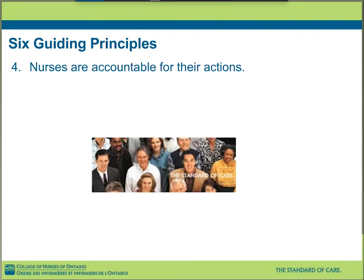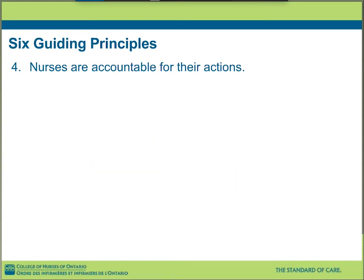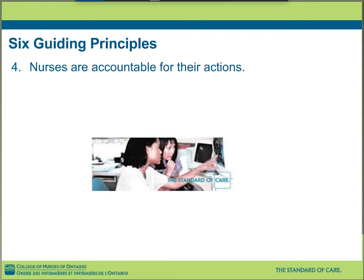This may include intervening with client care and/or informing the employer of concerns related to the conduct or actions of another healthcare professional. In addition, nurses are accountable for maintaining competence throughout their entire career.